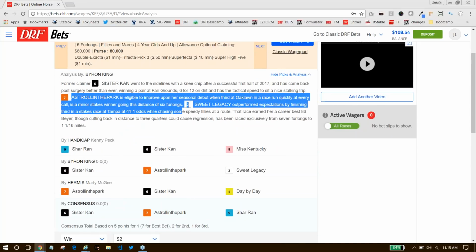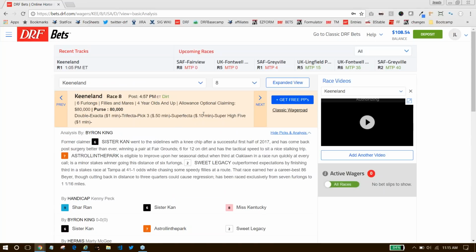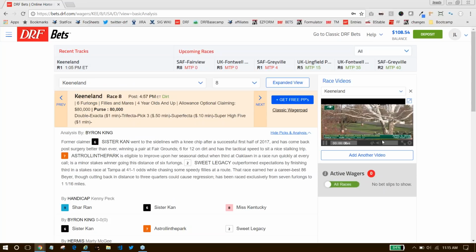And second off the layoff, drawing outside in a race with other speeds, I think she's going to get the right trip under Florent Geroux. She's 5-1, I believe, on the morning line. And I think she's certainly a horse worth using along with the favorite. But I'm interested to see who else you like at prices.